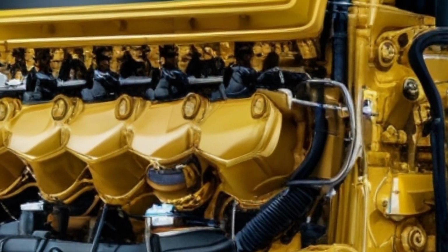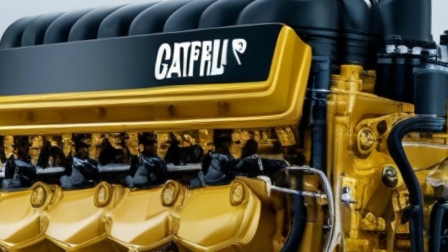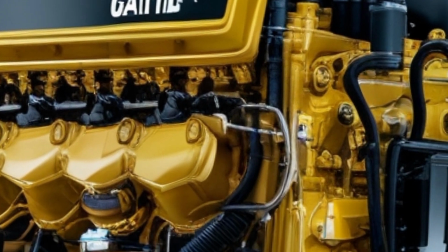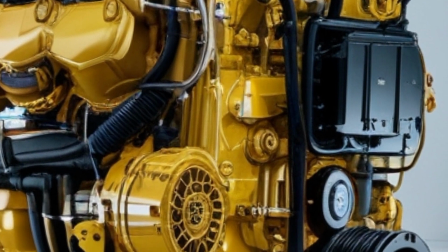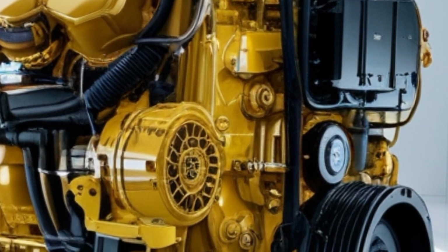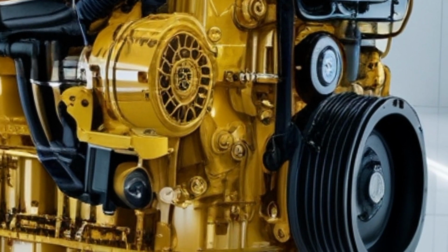Whether or not the 3408 was perfect isn't the point. It wasn't, but it was memorable. It pushed the boundaries of what a diesel engine could be in a truck. It gave Caterpillar a different identity, at least for a while, one that wasn't just about dozers and loaders but also about high-horsepower highway machines.